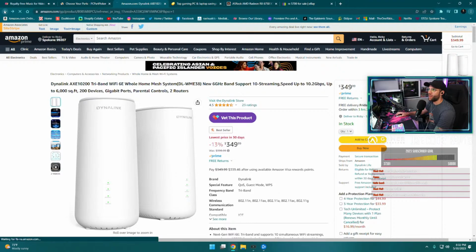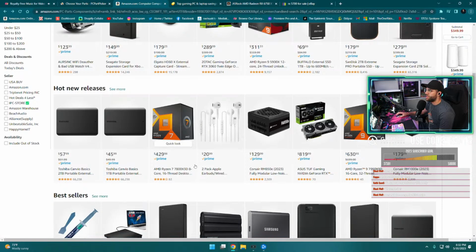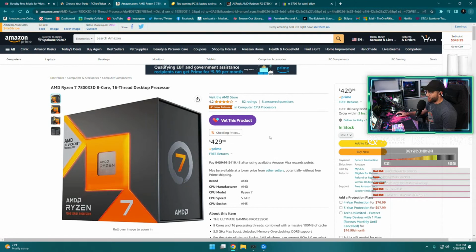All right, let's go back to where we were. Where are we at? In here, okay. Let's see. What is that? Okay, 5900X. Oh, look, the 7900X3D. This is what I was actually looking at getting. Is it on sale, really? It doesn't look like it. That's like the normal price. So I was looking at grabbing this for my gaming PC.